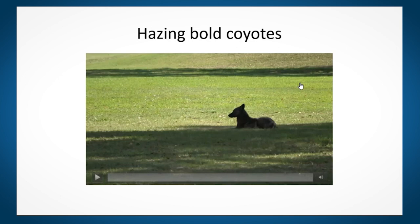If people never pose any kind of threat whatsoever, and maybe somebody's trying to feed them Triscuits or dog bones, they learn from those experiences progressively over time not to be afraid of people. We want to reinforce their fear, so hazing is something that we always recommend. If you see a coyote in your neighborhood and you don't want it there, communicate that to the coyote. Let it know. Engage in behaviors that tell the coyote you are not welcome here.